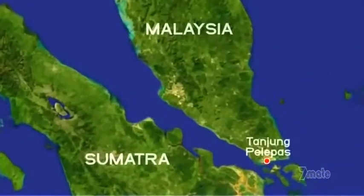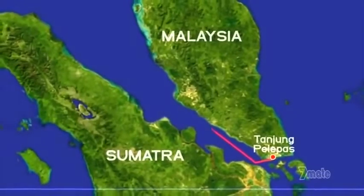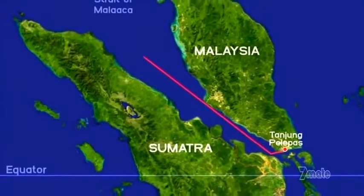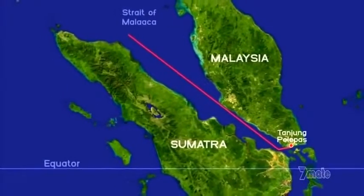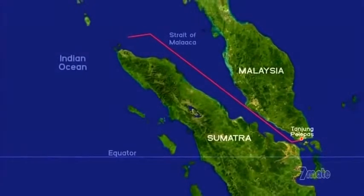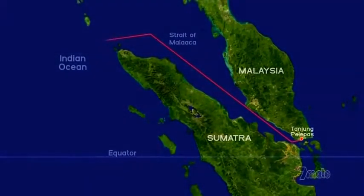The night has come and gone. It's been 24 hours since Emma Maersk left Malaysia. The pirates in the Strait of Malacca stayed away from the massive ship. Now, she changes course and heads west into the vast Indian Ocean.